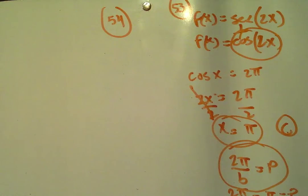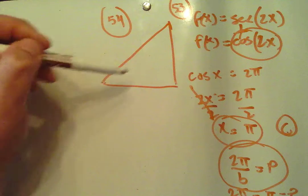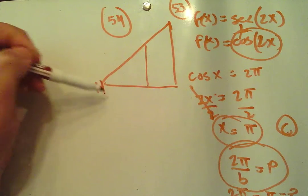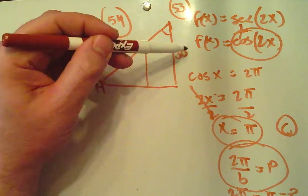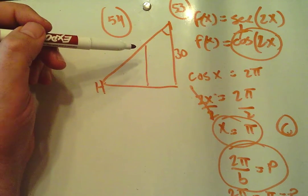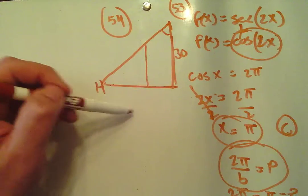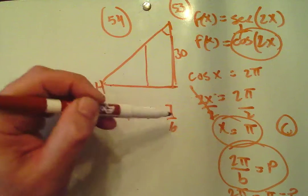54. Okay, so we've got a building, we've got a fence, we've got home plate, we've got the angle of vision, we've got 30. Okay, so the angle of vision has a tangent of 7/6. So that's this is to this. Tangent of vision is 7/6.